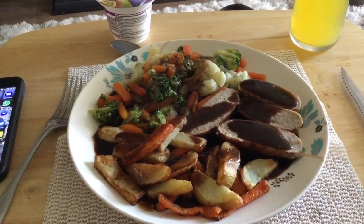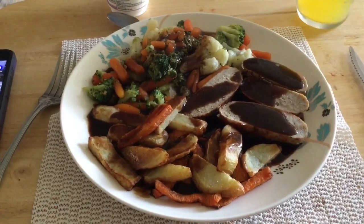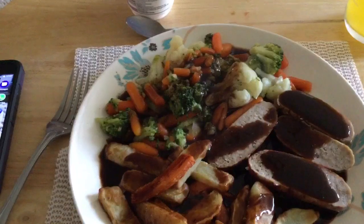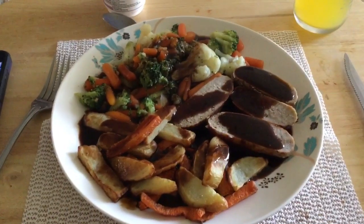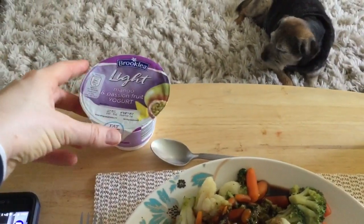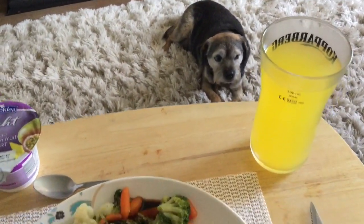My evening meal is some low-fat sausages from a local market stall, and they are half a sin each. So there's 1 sin there for 2 sausages. I've got some potato and carrot chips and some mixed veg, cauliflower, carrots and broccoli. And then I've got a gravy made from a Knorr rich beef stock pot, which is also free on the plan. So just 1 sin there. Then I've got a broccoli, mango and passion fruit yoghurt, which are free, and a sugar-free orange juice. There's Alfie, look.